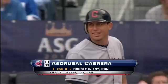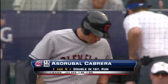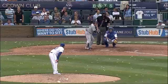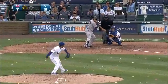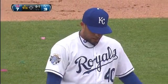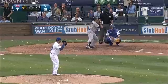Cabrera batted twice in that 7-run first inning. He had a double and a run scored. Overall, he is 1 for 4 today. And Herrera's in with strike 1. The 7 runs in the first came against Luke Hochevar, and then Luke finished by retiring 10 of the final 12 hitters that he faced.